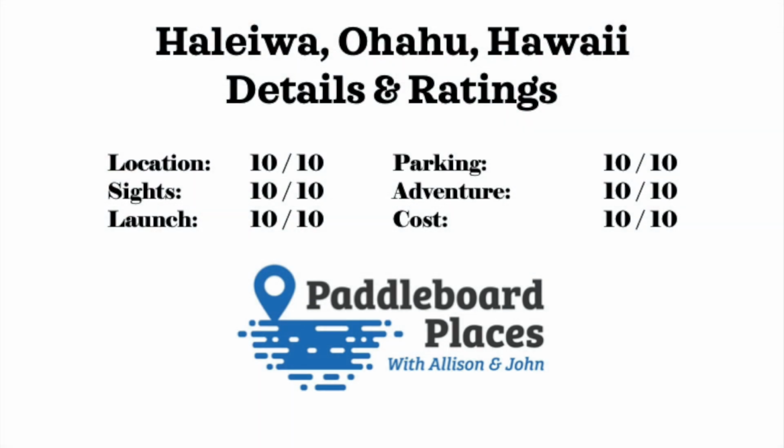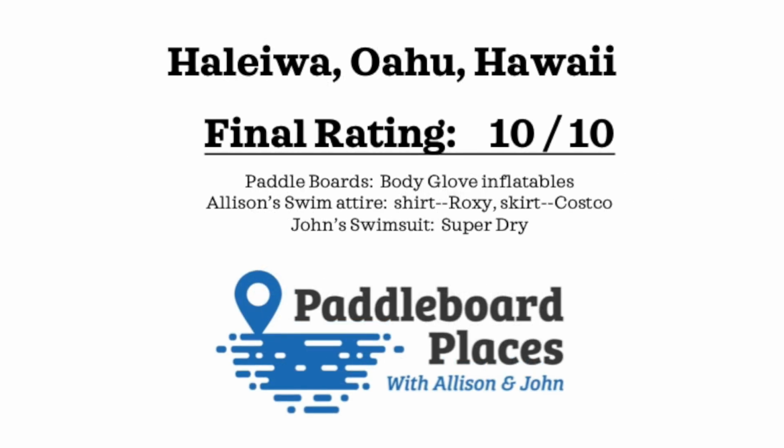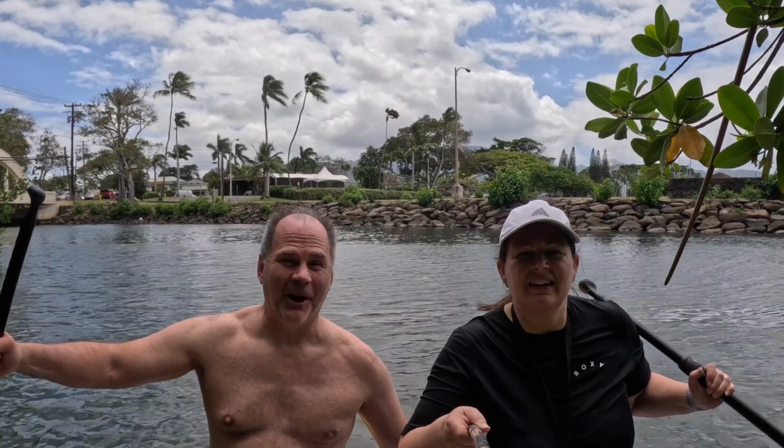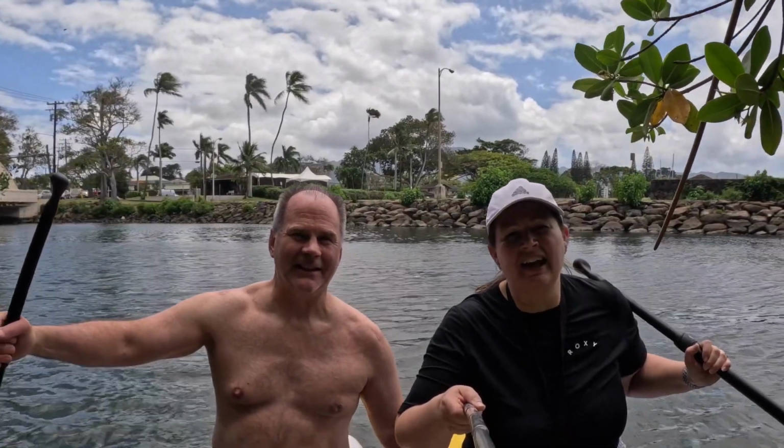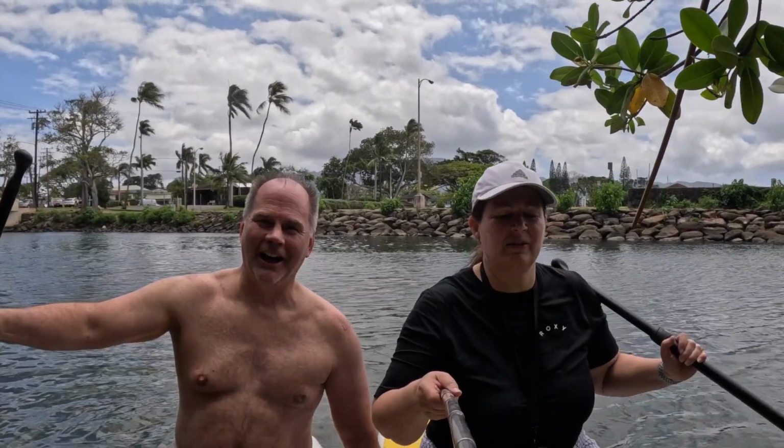So if you're on the island of Oahu, you really need to stop in Haleiwa. It's a great place, a beautiful town, fun touristy things to see, and the paddleboarding is amazing. We gave it perfect 10s all around. That was Haleiwa, an amazing place, on the Anahulu River. And the turtles, unbelievable.